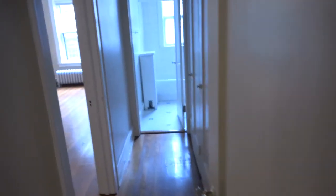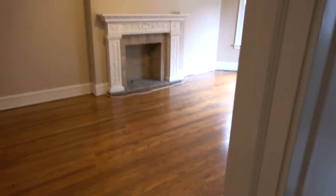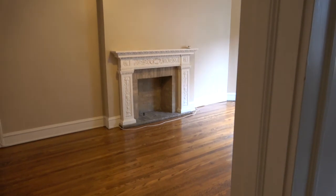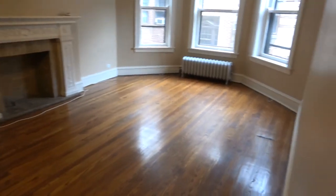So there is the bath again, a sliver of living room. Show you the bedroom one more time. The light fixture is kind of cool. We'll come out of the bedroom bath area. Take one more look at the really, really nice decorative fireplace. Beautiful living room. Living room has a ceiling fan again. And we'll walk towards the front door.